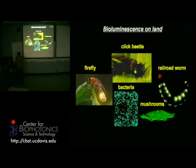But now, organisms on the land that emit light are more red-shifted in their emission. Fireflies tend to emit yellow light, if you've seen flashing bugs around. Some species of beetles have glowing green eyes. Worms sometimes can emit two different colors of light, and even some species of mushrooms, if you've been in the forest, if you look carefully, you'll notice them emitting green light.